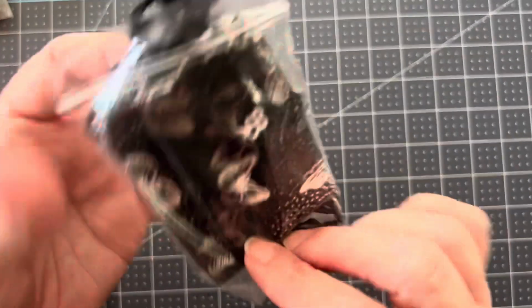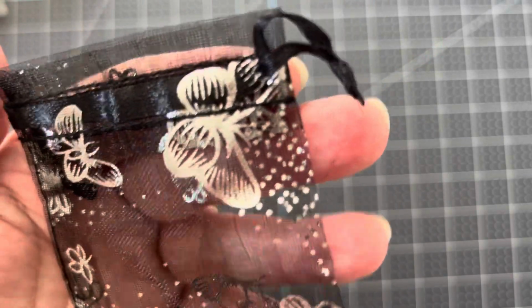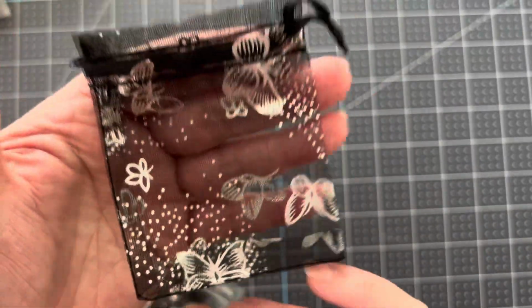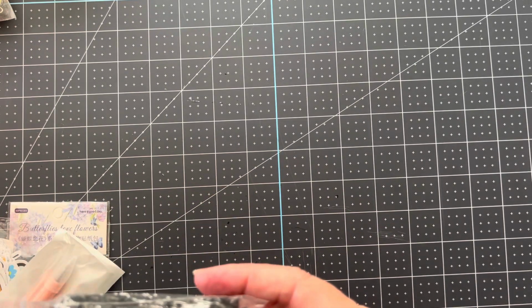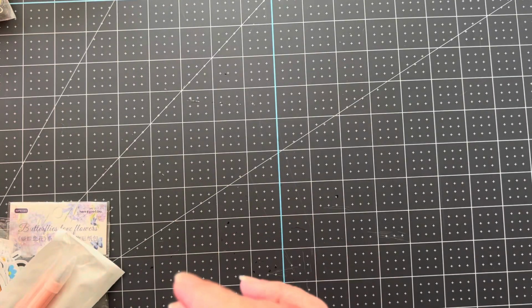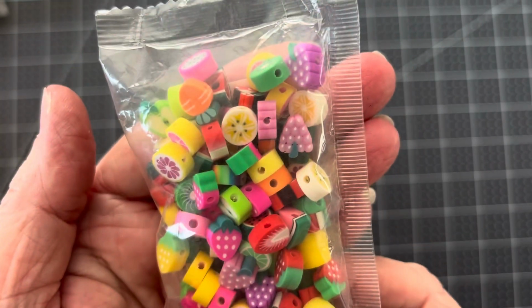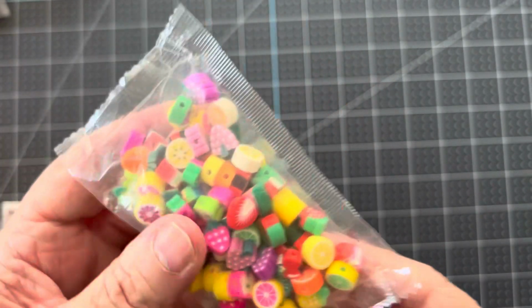Let's see. Oh, here's some bags. Let me pull one out and show you. Aren't they adorable? All the butterflies. Oh, they're so pretty. Black bags with butterflies on them. Doesn't say how many are in here, but you got a little bag full. And then, I'm going to tell you what, Temu is so overwhelming with so many things to get. Oh my goodness. And things here, you can use some more charms. One more fruit.